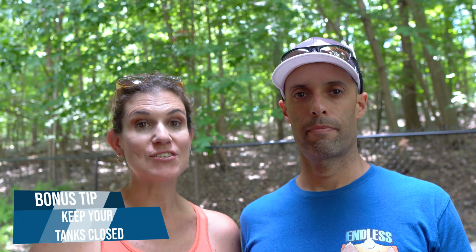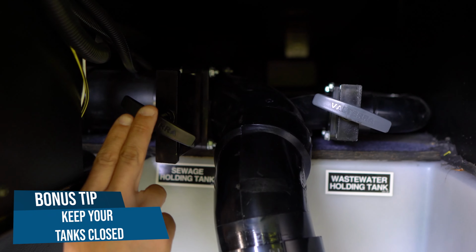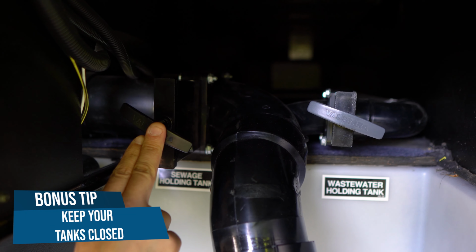You never know when you're gonna hit traffic. You never know when you're gonna get stuck. Top off your fuel whenever you have a chance. And for the bonus tip, keep your tanks closed, gray and black. Sewer flies seem to love us. They're real. The struggle's real with sewer flies.